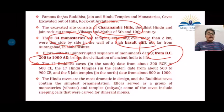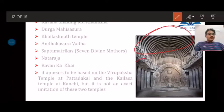Then when it comes to the images, the cave architecture is more or less the same. Same barrel vaulted roof, pillars at the edges, stupa in the corner. This is also an apsidal structure. All of these features are common.